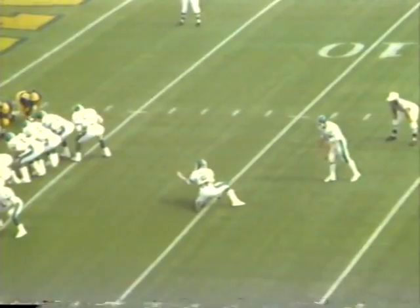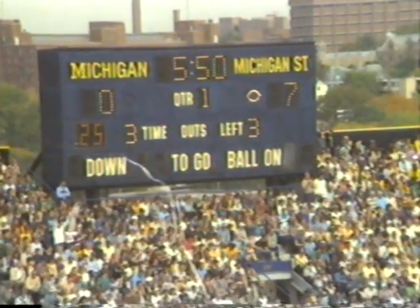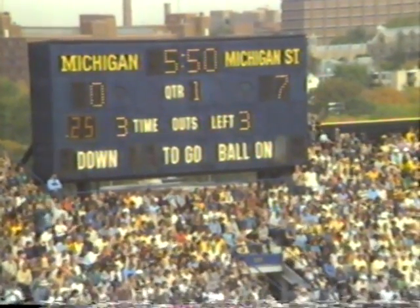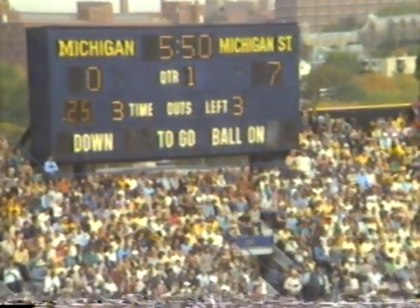Zienko out to attempt the extra point. Ball being held by backup quarterback Clark Brown, and the kick is up, and it is good. And so Michigan State, which in the last 5 years against Michigan has been outscored 159-67, is on top. Our score, the Spartans 7, the Wolverines 0.